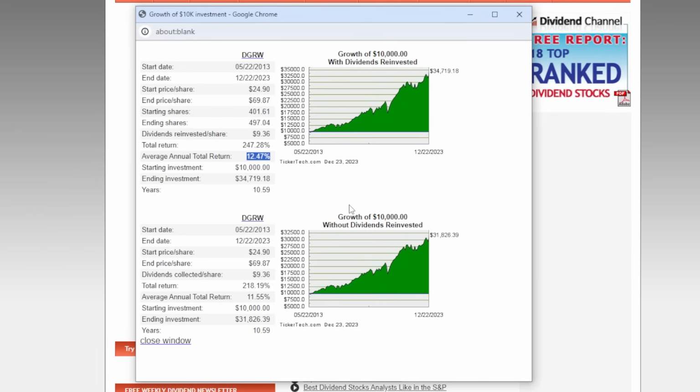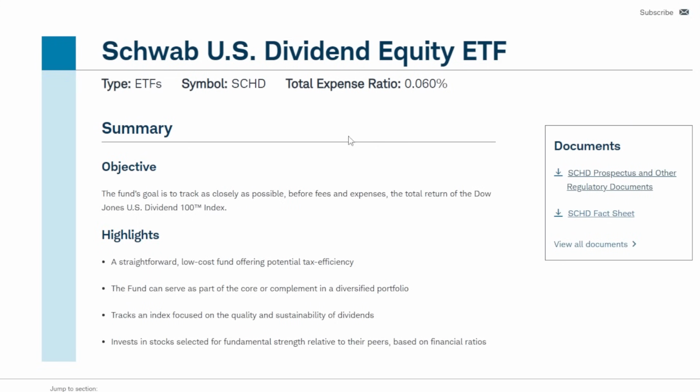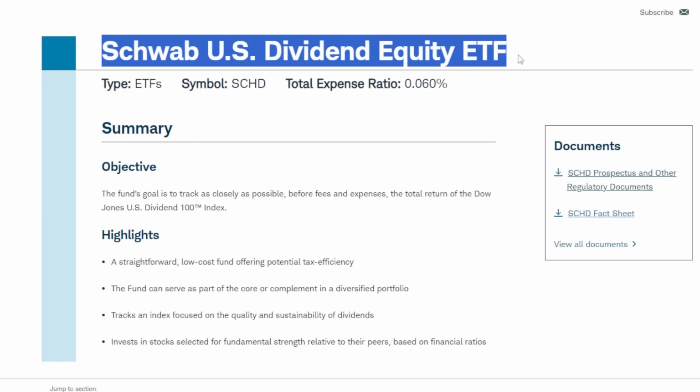which is an average annual return around 12.47%, which honestly is not bad at all. Now, the next dividend growth ETF that has the potential to make investors quite a bit of money in a relatively short amount of time is the Schwab US Dividend Equity ETF, or SCHD.